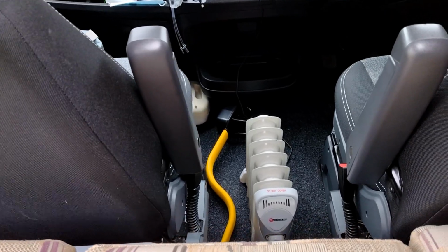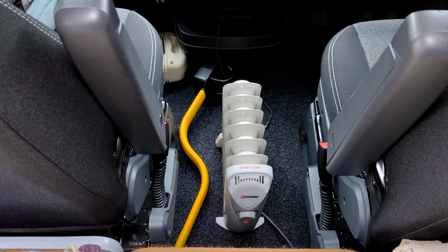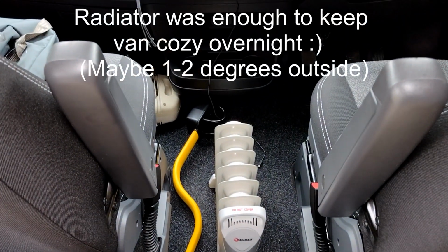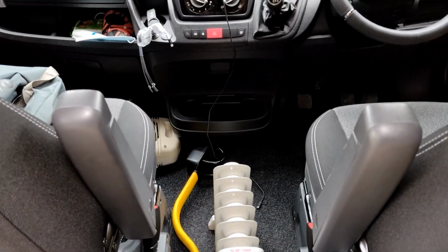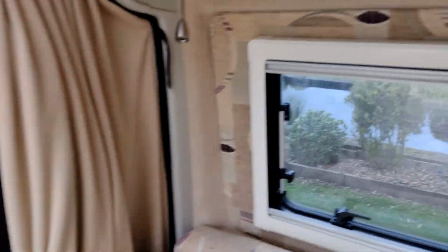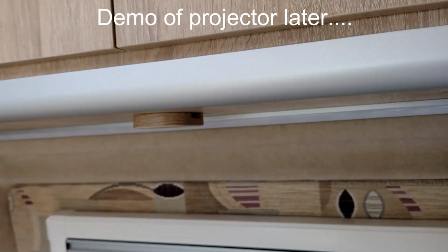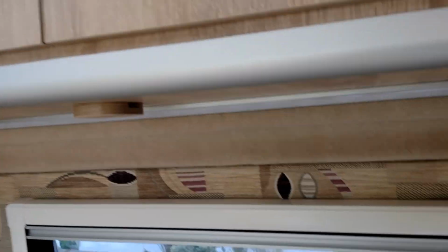Inside the van we've put a little electric radiator in the front, which is just 800 watts on a thermostat, so that will keep the cab warm, because obviously the cab's the coldest place because it's not very well insulated, so overnight that will just be ticking over, keeping us warm. We won't bother closing our curtains. Inside we've got a projector bracket here, so I might do a video later when we're watching a movie, so we can actually watch a full movie there.